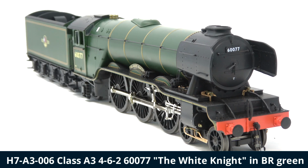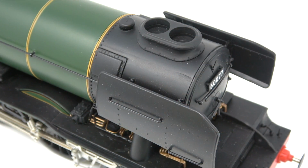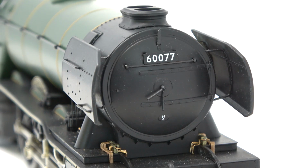So this one's the White Knight. Obviously, the main detail difference in this one is the smoke deflectors. For those who are not sure and maybe don't know, these are Witt, or German-style smoke deflectors. When the A3s were all fitted with Kylchap double chimneys, it was Humorist, which was the only one before that. Although the locomotive's performance was improved an enormous amount, there was a very, very soft exhaust. So in 1960, at the instigation of Peter Townend, who was shedmaster at King's Cross, these were fitted, and they cleared the problem of smoke obscuring the driver's view. Not every A3 with a double chimney was fitted, but the majority was.